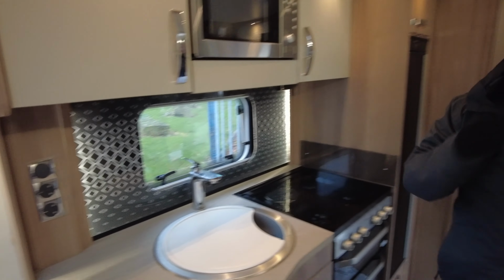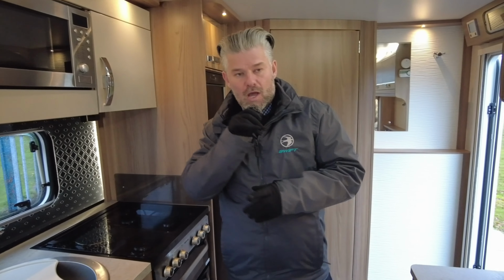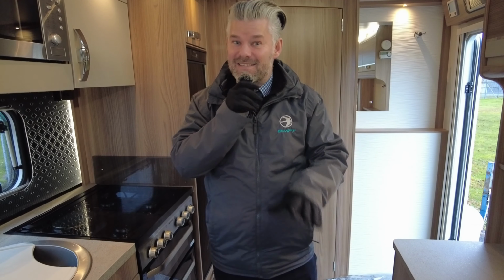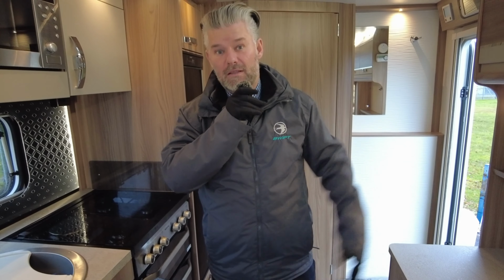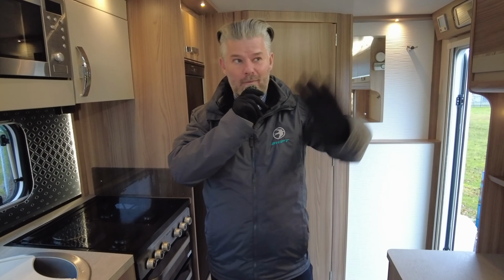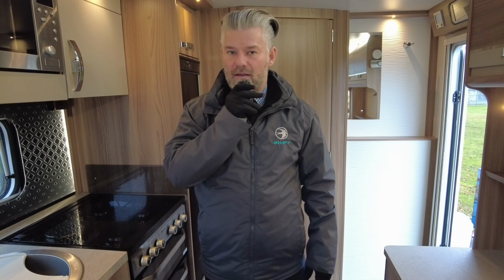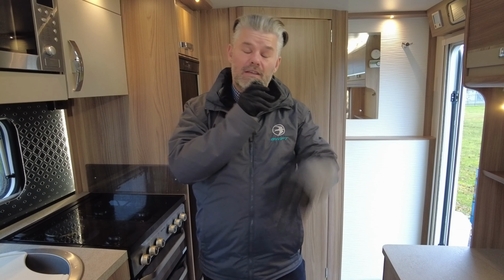So all in all, if you're looking for a van that is really modern, really stylish, has pretty much everything that you want, and it's a nice two-berth that's a decent size that you're after, then this could be the van for you. So yeah, it will be available on our showground later today, and available on our website from tonight or tomorrow.